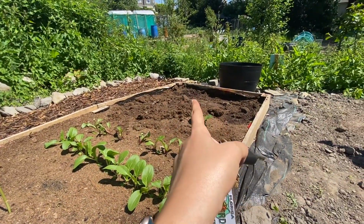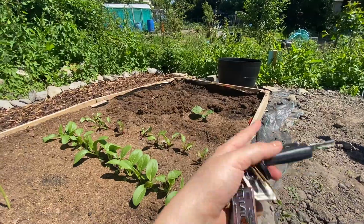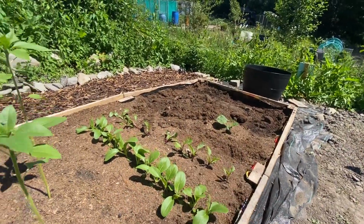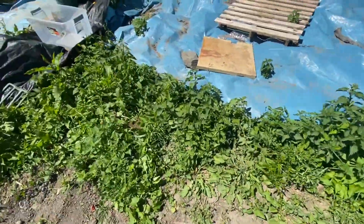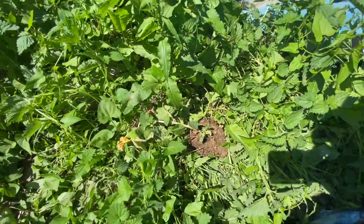I was here this morning, I dug out the pumpkin. There were other ones there that I didn't label, so who knows what they're going to be, but we'll figure it out. But I did get rid of the pumpkin. I thought, he's dead. And you know, there's always next year.